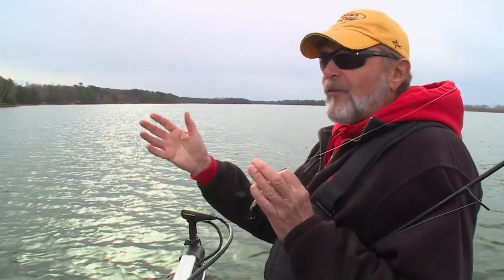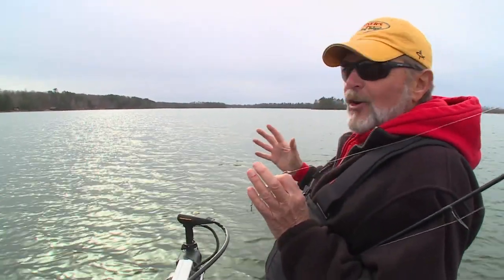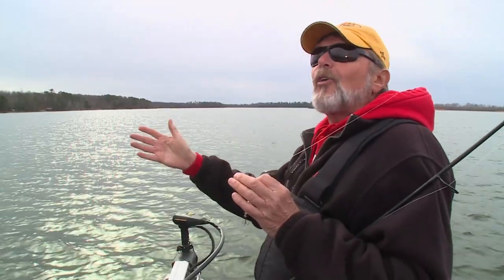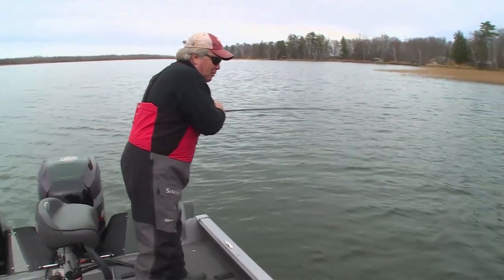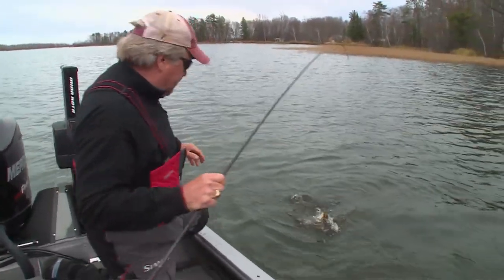It takes a little while. That fish isn't charging like he is in 65 degree water, charging out of the weeds or off the bottom to hit a bait. They're swimming real slow. They're coming up, they're looking at the bait, so you gotta really fish it slow.